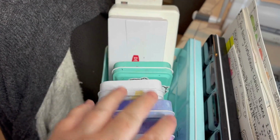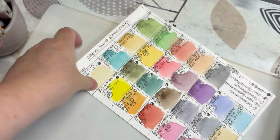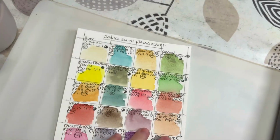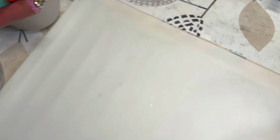I don't know if you're meant to store watercolours like this. This is how I store mine. I don't have a massive collection of watercolours, but this is how I like to store them. And any time I've made a swatch chart, I just pop it in the side of these, they're not quite baskets, they're sort of tubs. A lot of mine come from The Range, which is a UK store. They do a lot of storage.